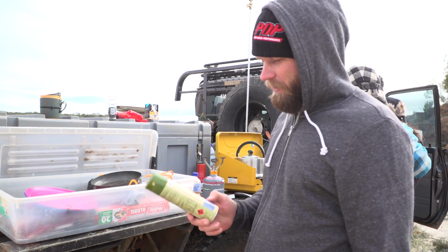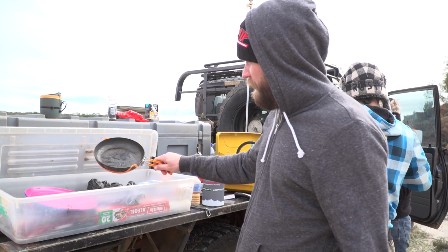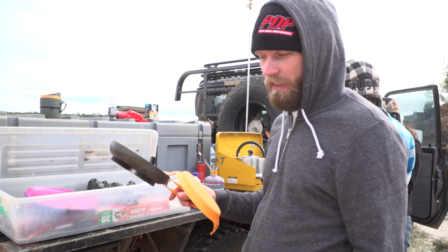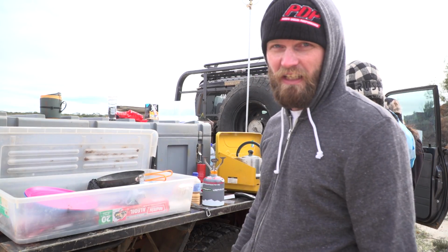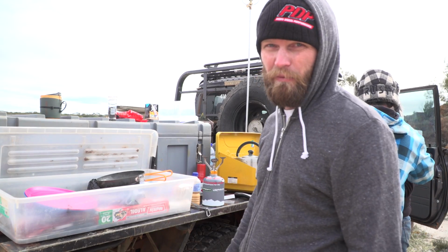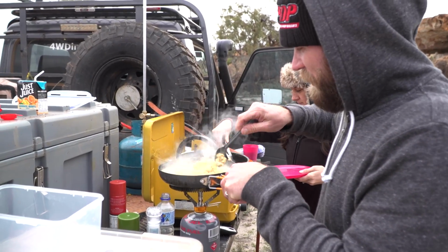For oil out here, we use a spray can. It is so much easier. And when we finish cooking, we just wipe our pan down, give it a spray of oil, stick it back in the box, and it's ready for next time. Of course, if it's the last day, we just shove it in the garbage bag and then we clean it when we get home. Alright, so all that came out of that little bottle and it wasn't even full.